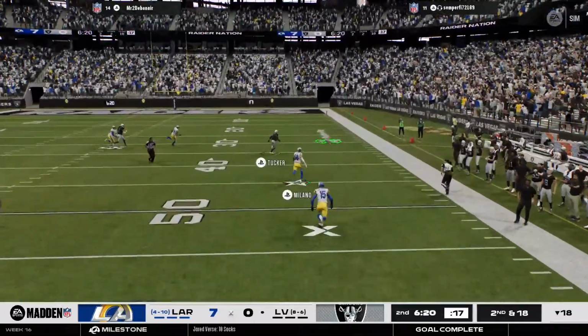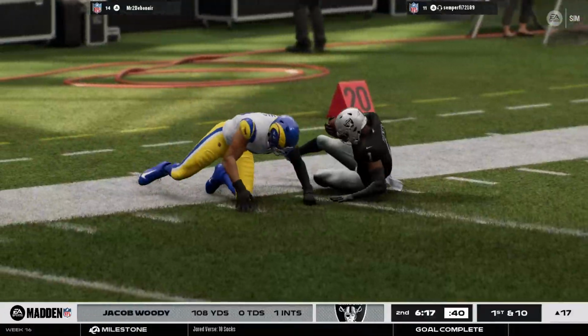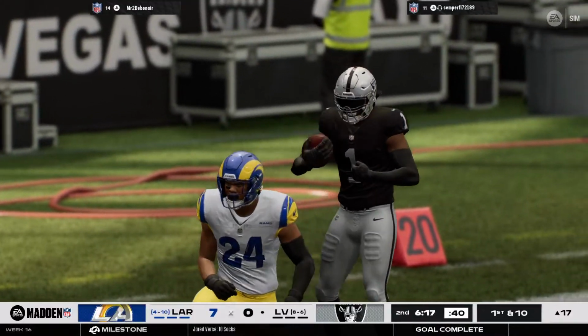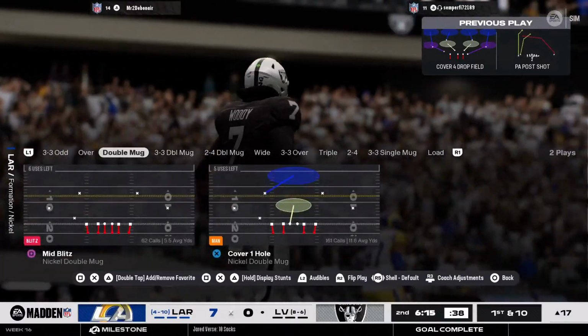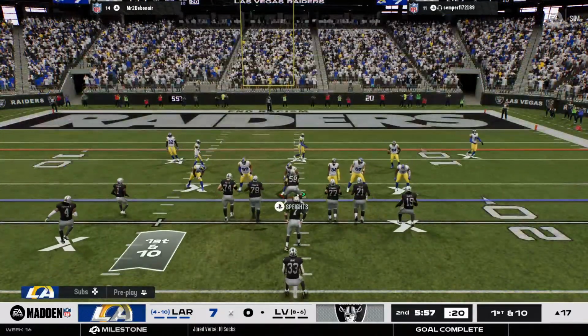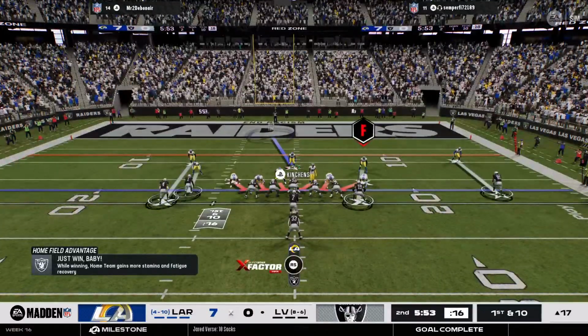On the run, he'll let this go deep right side, and that's caught inside the 30, and all the way down to the 17-yard line. It's a big play there for Vegas, 65 yards. A real field flipper there as all of a sudden they've got a first down in the red zone.